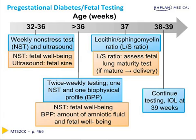At 38 to 39 weeks, we would continue the testing that we had been doing prior and consider an induction of labor at 39 weeks.